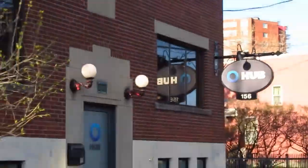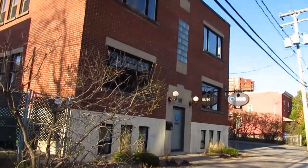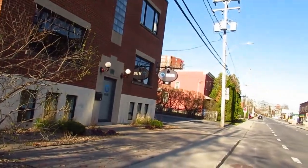This building here, it's got that classic police station look, you know, those two rounded lights you would see, in the old movies.